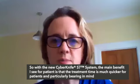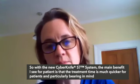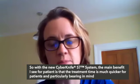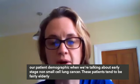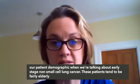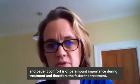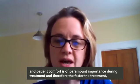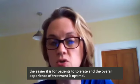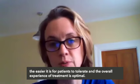So with the new CyberKnife 7 system, the main benefit I see for patients is that the treatment time is much quicker for patients, and particularly bearing in mind our patient demographic when we're talking about early stage non-small cell lung cancer. These patients tend to be fairly elderly, and patient comfort is of paramount importance during treatment, and therefore the faster the treatment, the easier it is for patients to tolerate, and their overall experience of treatment is optimal.